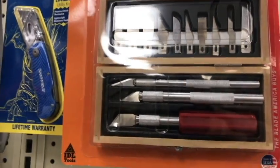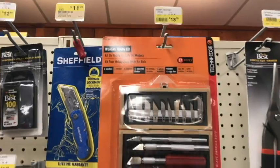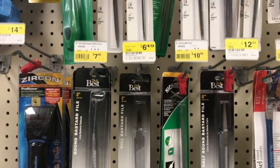It's a hobbyist, like a hobby or X-Acto knife, made in USA. Looked like good quality stuff. We're going to take a look at it here a little bit later.